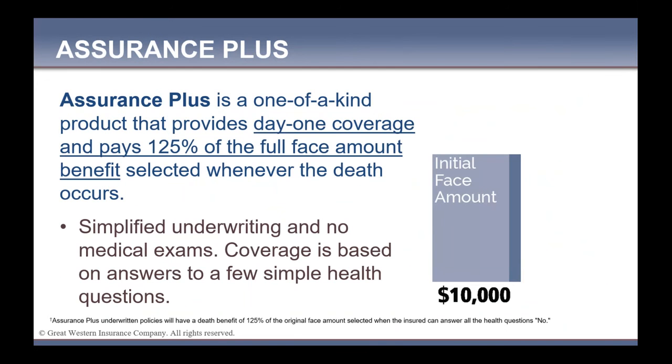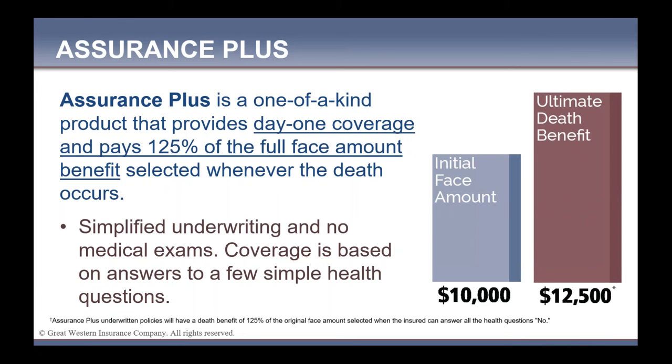The other version is the Assurance Plus. Again, like we said before, it's a one-of-a-kind product that provides day 1 coverage and pays 125% of the face amount upon death, which is huge. So basically, simple underwriting, no medical exams. Coverage is based on answers to simple health questions, which we'll get into a little bit later. The initial face amount of the policy is $10,000. And then at the time of death, that $10,000 turns into $12,500 to their loved ones. So basically, that's another $2,500 that their loved ones will receive at the time of death.